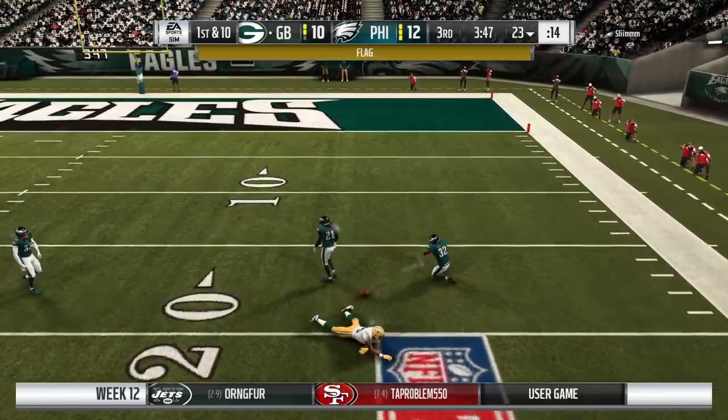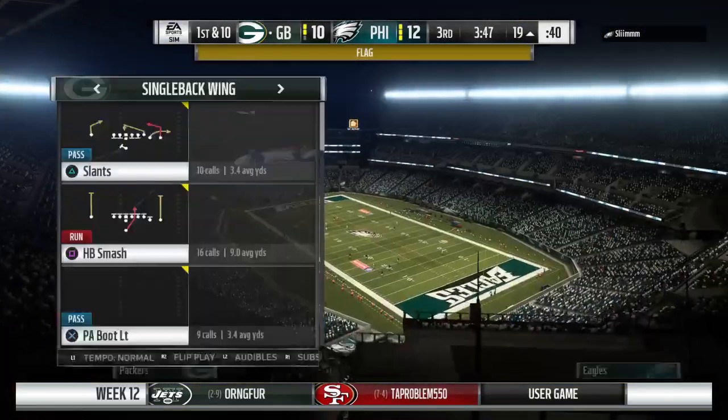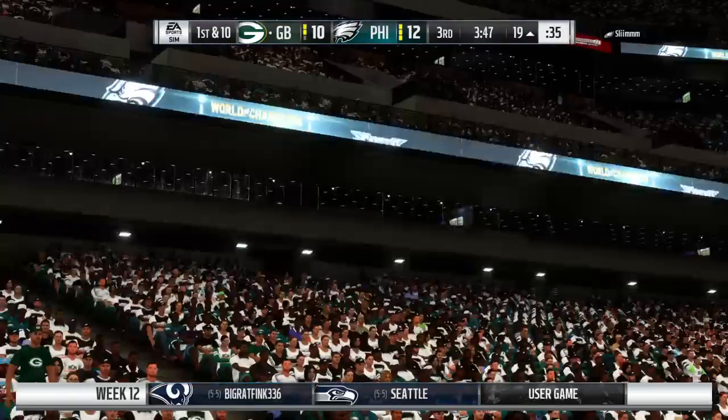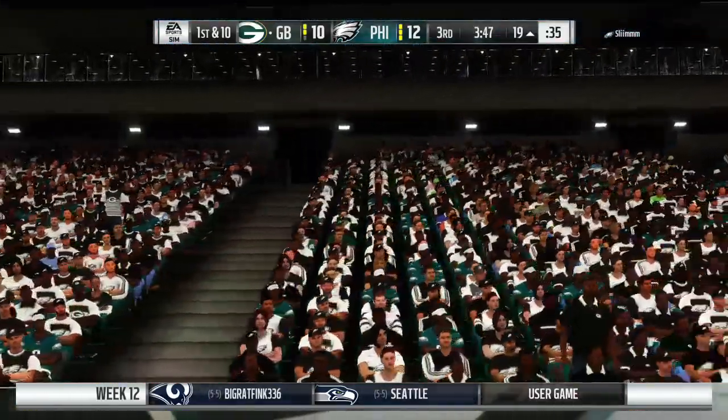And that's going to wind up incomplete. However, we do have a flag down. Let's check in with our referee. So flag for the contact, pass interference. And I know that you're going to look at me and roll your eyes, and rightfully so, because you know what I'm going to say.